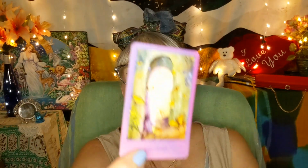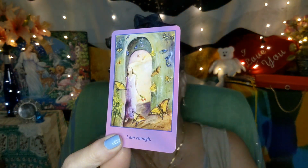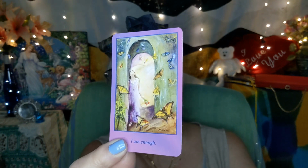So while you're standing in that archway of indecision, where am I going to go next? Who cares about me? Who doesn't care about me? Just know that you are enough. Okay, my friends, be well, be blessed, be beautiful because you are, because there is nobody else on the planet like you. You are unique, you are special, and you are enough.